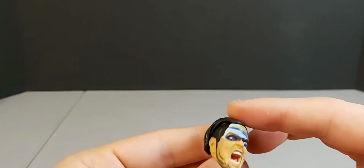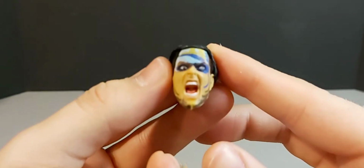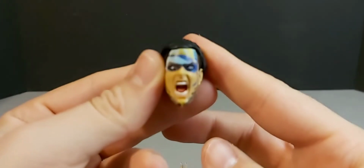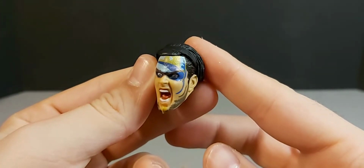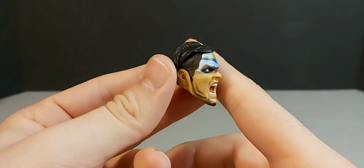So not bad. And then we also get an alternate head of him screaming, so that looks pretty good. However, one of the eyes does look a little bit off. Looks like it did get some paint on the eyeball there, but certain angles, it's not so bad. So there's all the accessories. Now let's bring in Jeff Hardy and take a closer look.